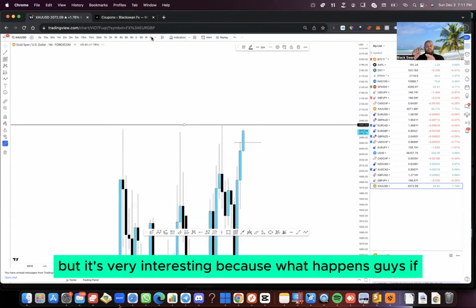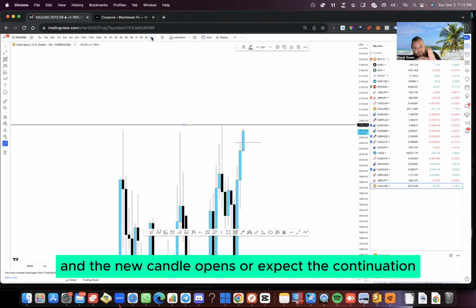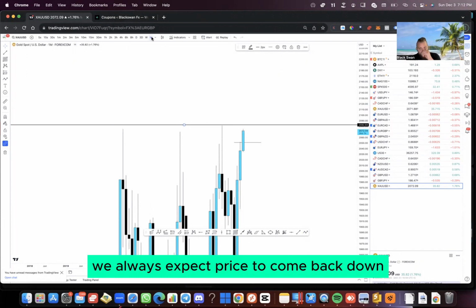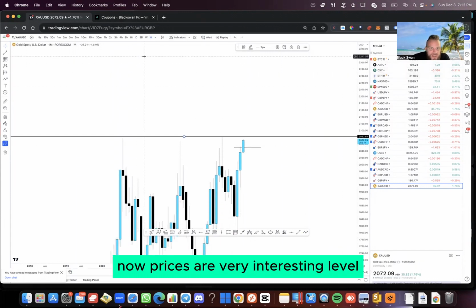But it's very interesting because what happens, guys, when one candle closes and the new candle opens, and we're expecting a continuation, but it takes the liquidity or it takes the previous candle high at the beginning of the candle, we always expect price to come back down, which is exactly what I'm going to be expecting here. Now, price is at a very interesting level.